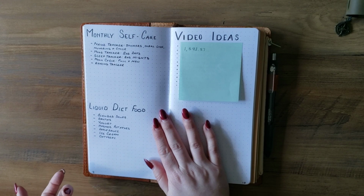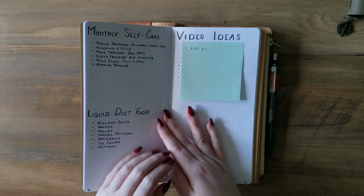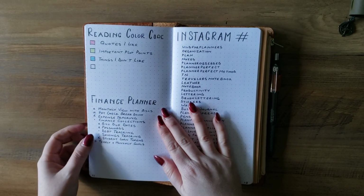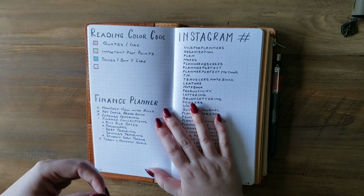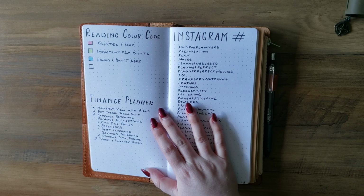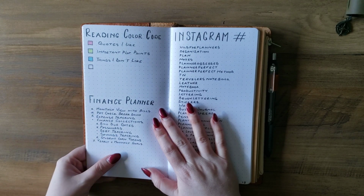In March I had my wisdom teeth removed, so I could only eat liquid foods, and I wanted to have a quick reference of what foods were okay to eat. List of video ideas. Let's see, here I have my reading color coding system, so I match this up with my e-reader so that if I have a note that I want to make about the book, or if I have a quote I want to remember, something I didn't like about the book, I'll actually color code that so I remember why I highlighted it.